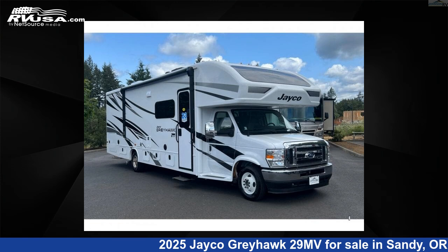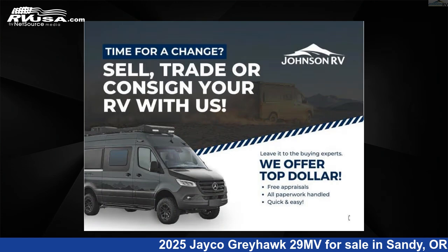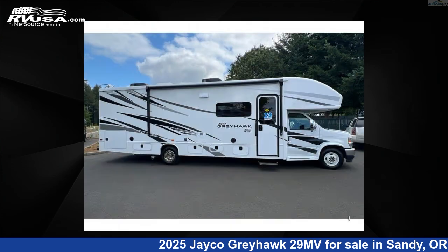This 2025 Jayco Greyhawk 29MV is a Class C RV. It is located in Sandy, Oregon, 97055 and is offered for sale by Johnson RV.